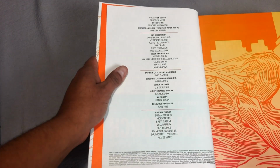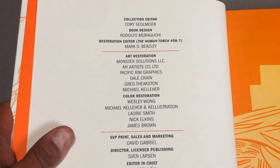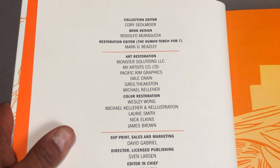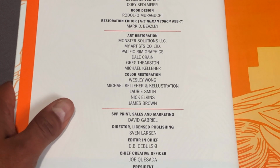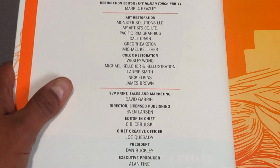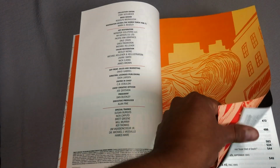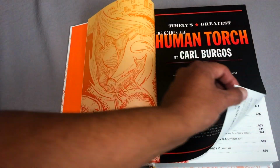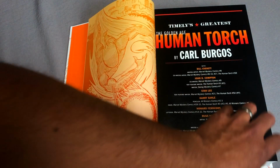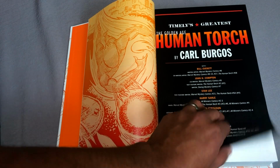And let's give credit to those people behind the book. You have Corey Seldmeyer, Rodolfo Maraguchi, and Mark Beasley as the main restoration people, and then the art restoration, and there's David, and yeah, these are the fine folks that put these books together. And if you've seen my videos of Captain America and the Submariner, you know how beautiful these books look. Here is the credits. Some of the stuff was with Bill Everett, and here's other people that helped.